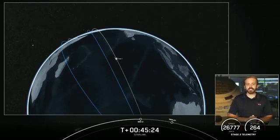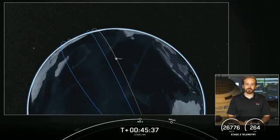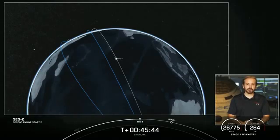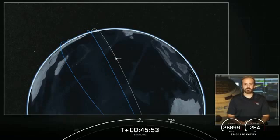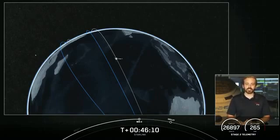We may not have video of this event coming up, but currently the vehicle's over the Indian Ocean, and we're going to wait for those call-outs just a few seconds from now. And then once this event is confirmed as being good, we'll wait to see if we have a good orbit before we continue our second coast phase before payload deploy.